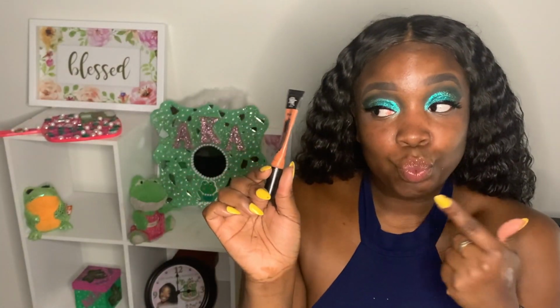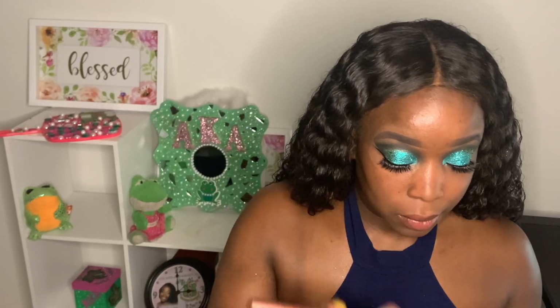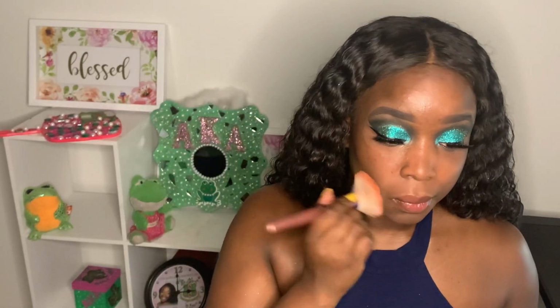Go ahead and color correct with my Ruby Kisses color corrector in natural orange. I'm just putting that wherever I have some dark hyperpigmentation on my skin that I would like to even out. And I'm going to go ahead and set that with my Clinique setting powder. And I'm just taking a brush to press that in everywhere that I put that color correcting.